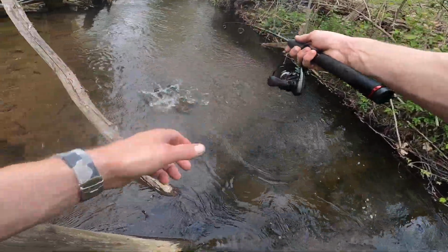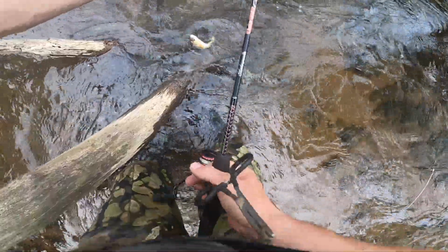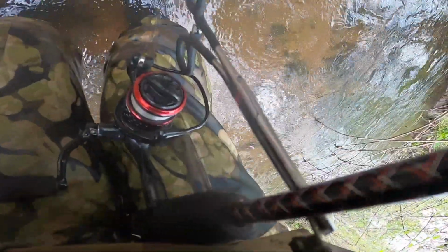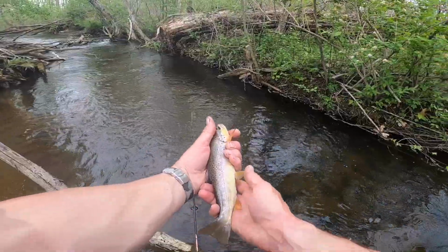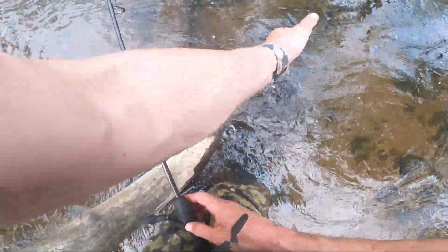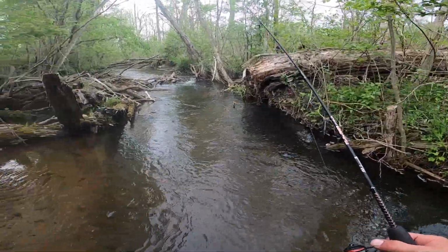Oh, that was awesome. Oh, it's a nice fish too. Oh, that was just right at my foot. All right, bud, you're all right. Let's get you right back here. You guys, that just shows you gotta fish everything, because he hit right under that log. It's about an 11-incher, and he went right back under that log. They can just be anywhere. It doesn't matter how deep it is. If they have a little bit of cover, you gotta fish it.